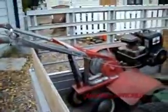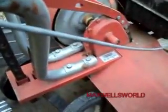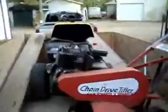And I picked up this old Moto rototiller. And this one here came out of Ontario. So this one's a Canadian manufactured. It's a chain drive tiller. Let's open this up so we can get a look at her. Okay, so she's a chain drive unit. Moto mower. Looks like she needs a muffler desperately.